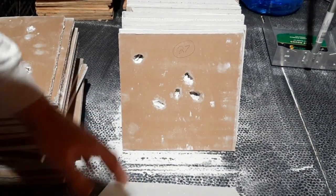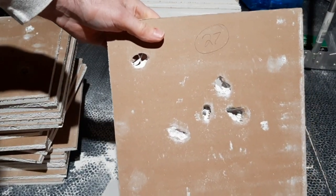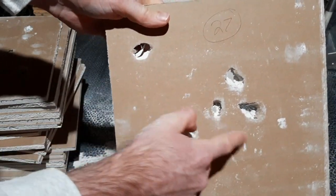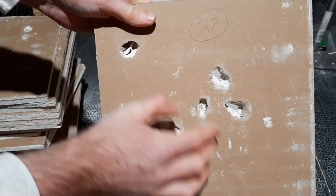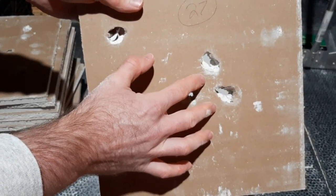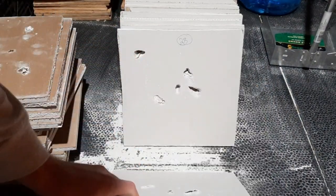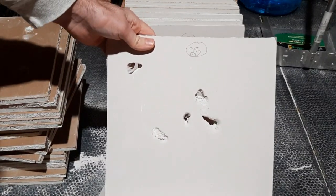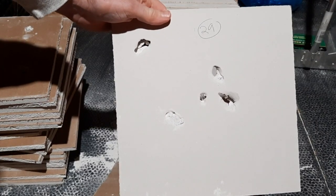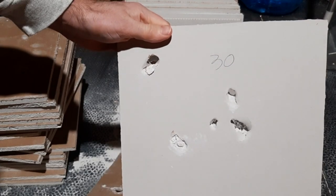Okay. So now we're in the 27th sheet, and now we just have our full metal jackets and our tipped triple shock X, which is right here. And then we have our four full metal jackets here. And you can see how as they penetrated through the sheetrock, they're now in a different position than they were initially. They moved a little bit. They shifted around. Here's the 28th sheet. They're all still penetrating. 29th sheet here. 30th sheet.